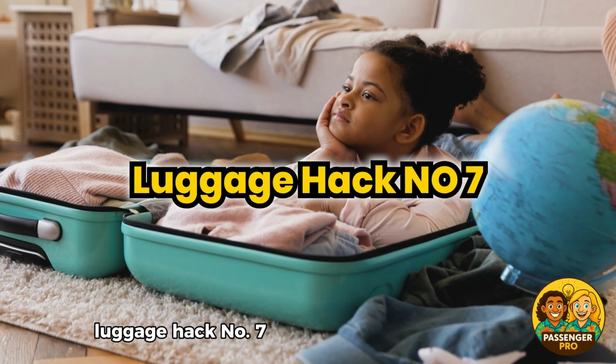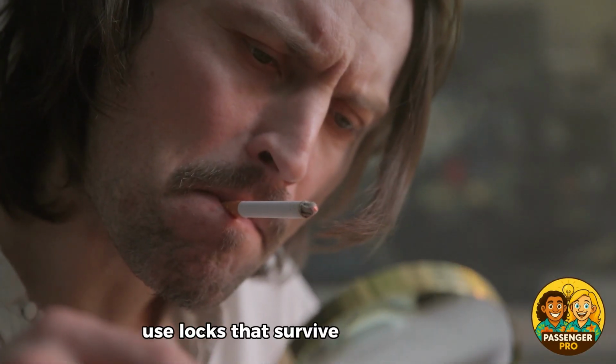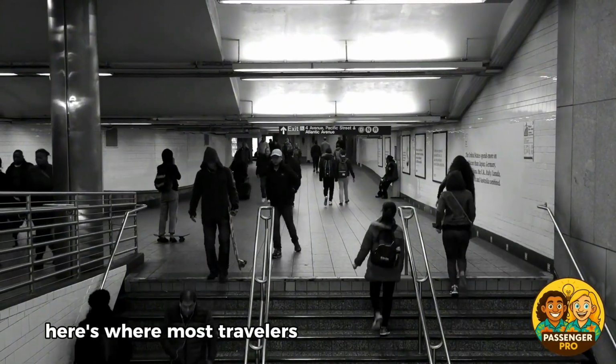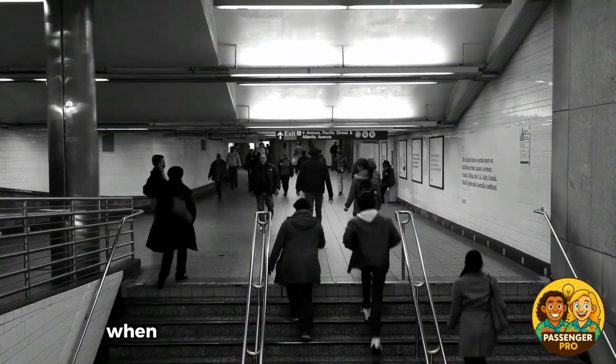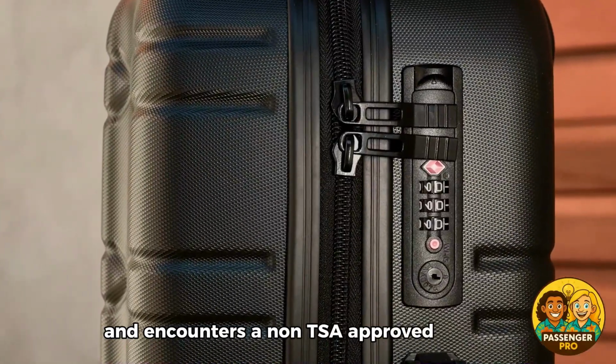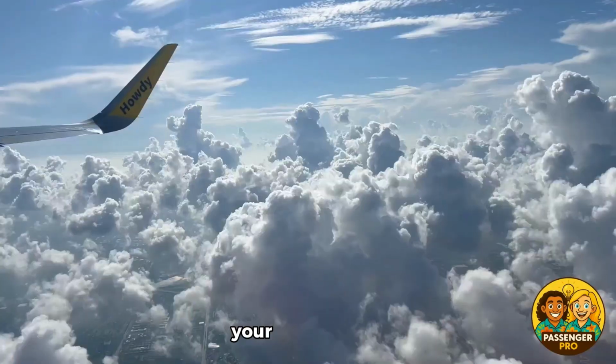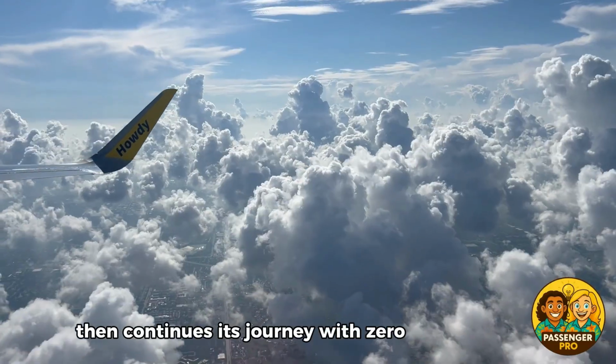Luggage hack number 7. Use TSA-approved locks. Use locks that survive inspection. Here's where most travelers make expensive mistakes. When security needs to inspect your bag and encounters a non-TSA-approved lock, they're authorized to destroy it using any method necessary. Your luggage then continues its journey with zero protection.